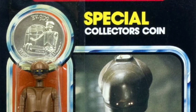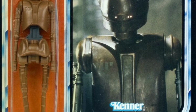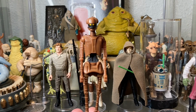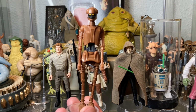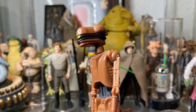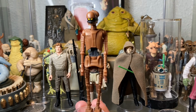Released in 1985 as part of the Power of the Force line, Kenner crafted a perfect representation of the evil droid, EV-99. Such an awesome character. Jabba's dungeon wouldn't be complete without her. He needed a special menacing droid to run the show, and luckily Kenner saw fit to give us such an evil droid to play with at home. Thank you. So cool. Love this figure.